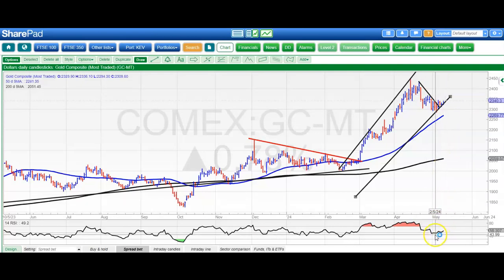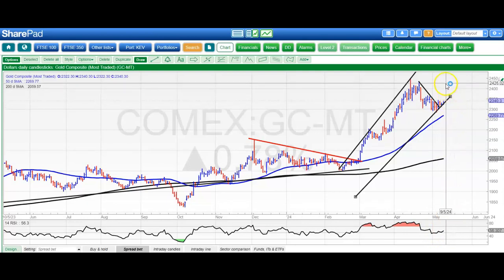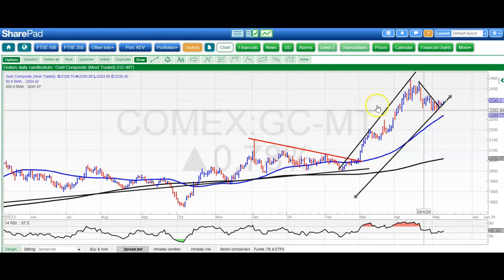Nice RSI bounce off neutral 50. It's arguably a double bounce there. That does suggest that the consolidation is now over. Worst case is that we break 2280 and then head back down to the 50-day line area of 2270, but that really is the worst we're looking at the moment.